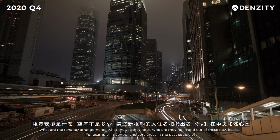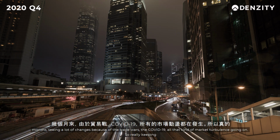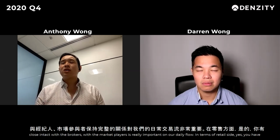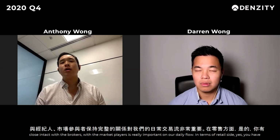For example, in Central and the core areas in the past couple of months, we've seen a lot of changes because of the trade wars, COVID-19, and all that kind of market turbulence going on. So really keeping in close touch with the brokers and the market players is really important in our daily flow.